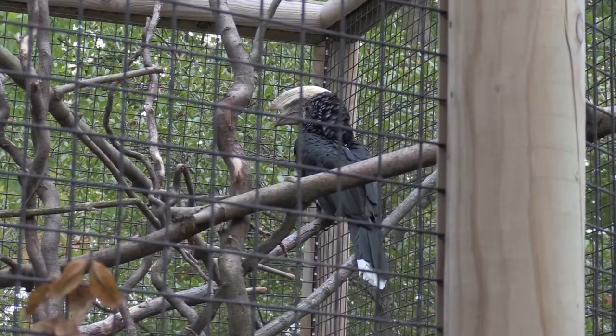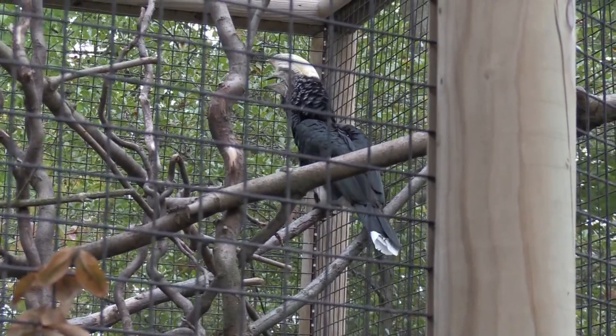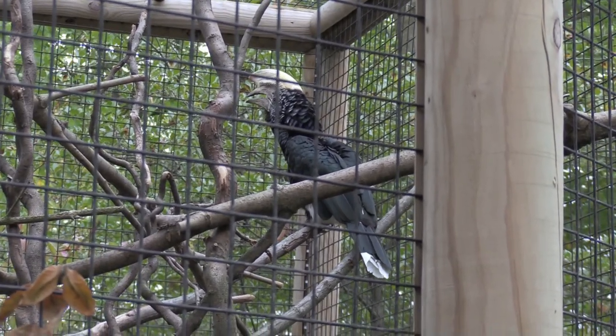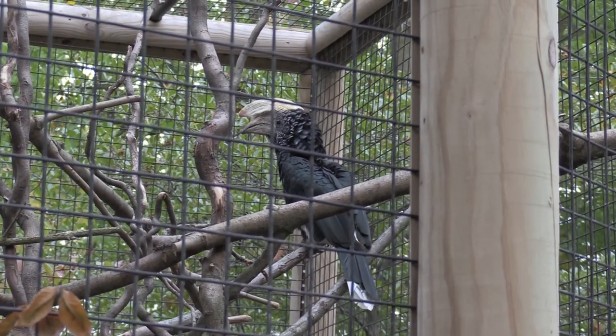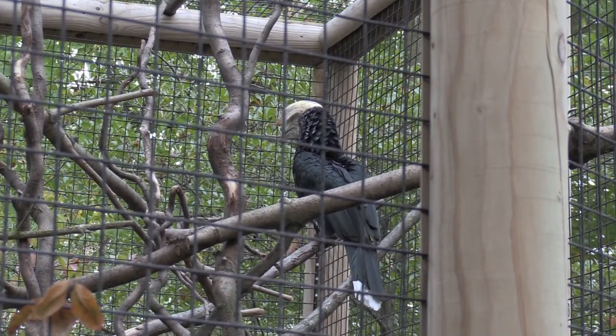Again, I believe this is the first time I've seen this particular species. I've seen other types of hornbills, but not this particular variety.